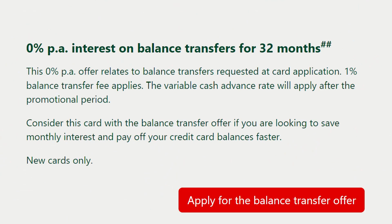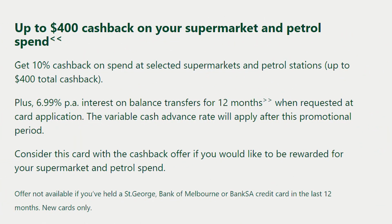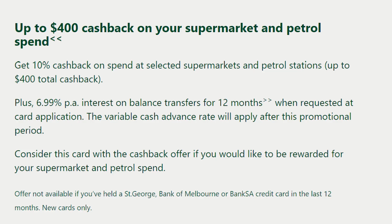The second option, which caters to those without a balance to transfer, offers 10% cashback for 6 months at selected supermarkets and petrol stations, including Aldi, Coles, and Woolworths. This offer lasts for just the first 6 months of having the card, but by spending $4,000 on fuel and groceries at these stores, as many people would anyway, you can get a fairly hefty payback. You can also get a balance transfer at 6.99% for 12 months under that particular offer.